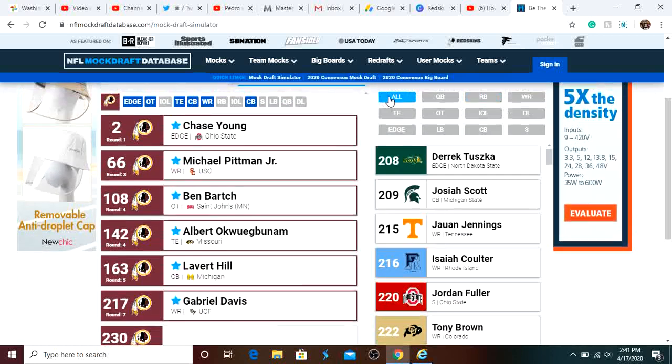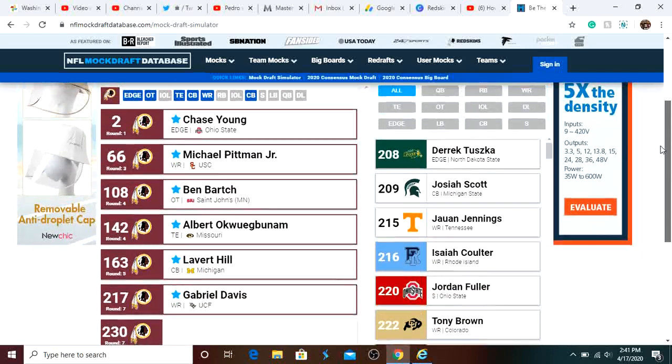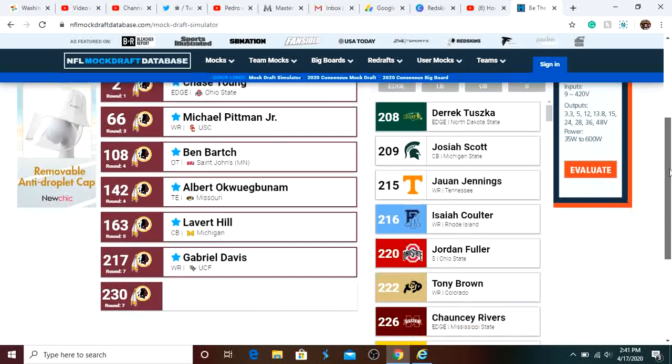So right now we're picking again. So right here, we go safety for Jordan Fuller. I want to go defense again because we already got 4 offensive players. So Isaiah Coulter is a really good sleeper.